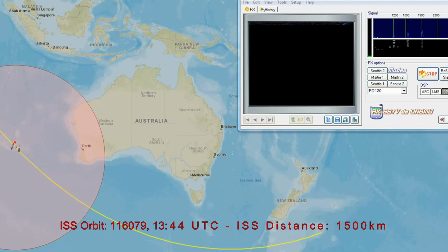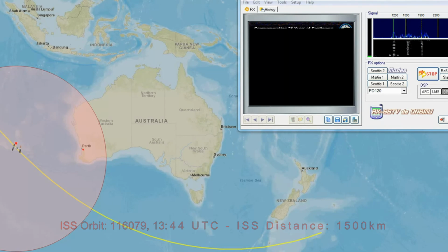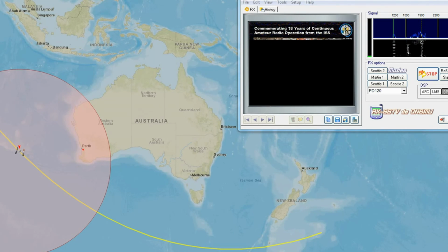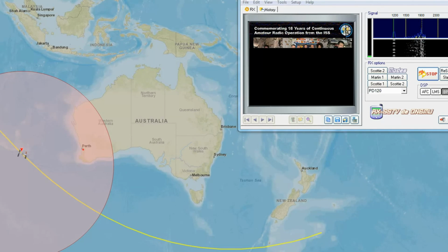At 13:44 UTC, or 9:44 in the evening local time, the signal triggers the RX SSTV application well into the second pass. This is the second orbit. The spacecraft is now over 11,000 kilometres at the closest point. Doppler effect would be much less of an issue as the relative approach and departure speed is much less. The fourth image is almost perfect.